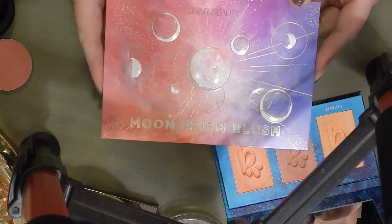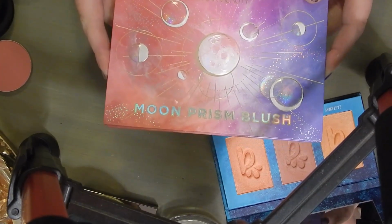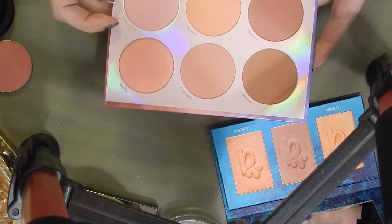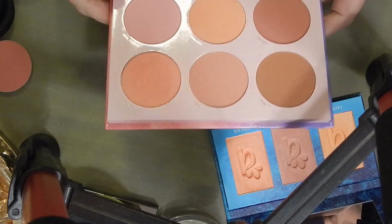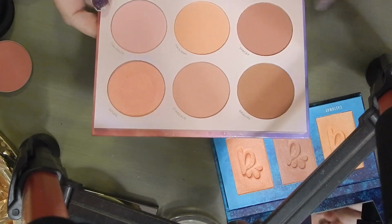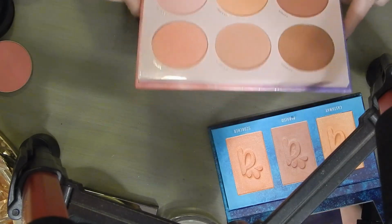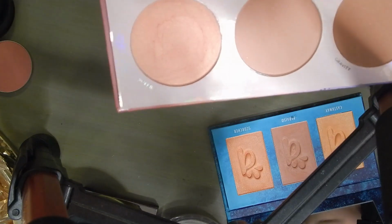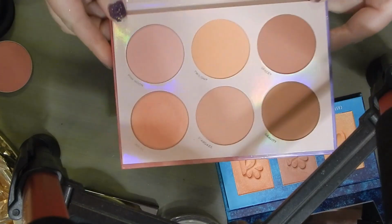Now this one is by Manny MUA. This is Lunar Beauty. This is the Moon Prism Blush palette, and I freaking adore this palette. This spacey shade is my absolute favorite blush shade, but as you can see, I've used Soleil a lot. I don't know if you can tell. Yeah, you can kind of see that I've used Soleil a lot.